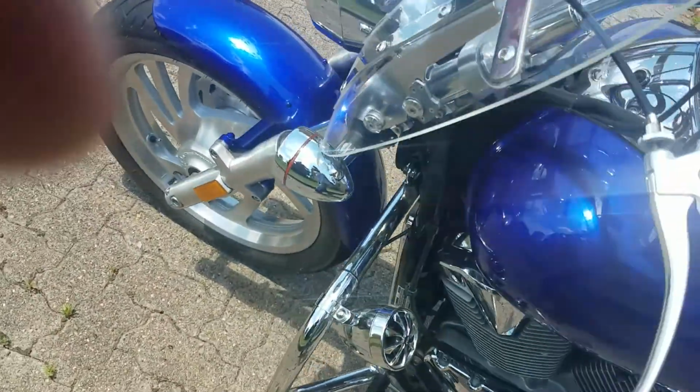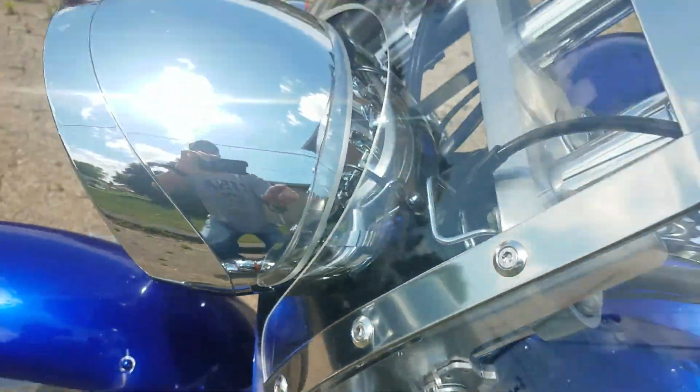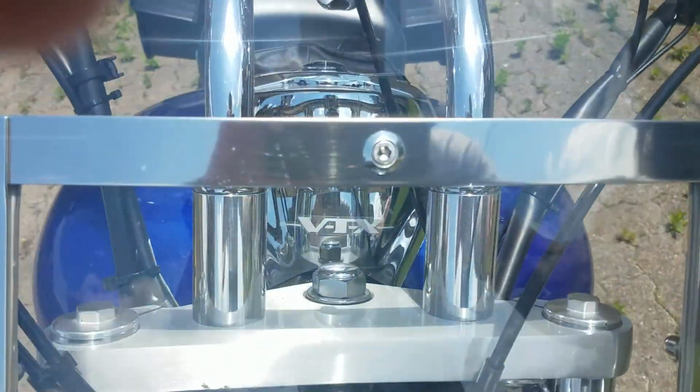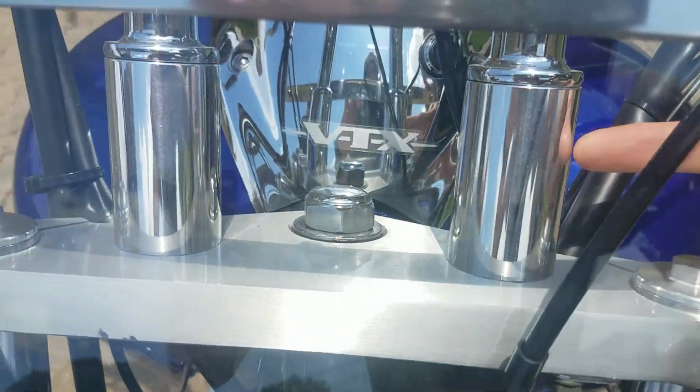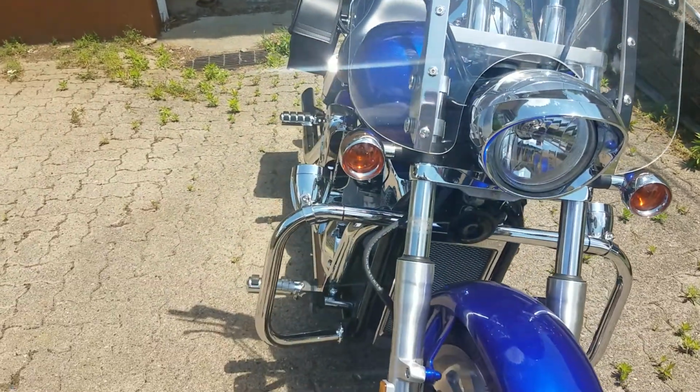Anything else I can say about the bike? Minnesota Fats quick release windshield, real simple. Pull down on these levers here, and this whole windshield will pop right off. It's also got the extended risers, billet aluminum, right there to lift the bars up into a more comfortable position. Also gives it a cooler look.